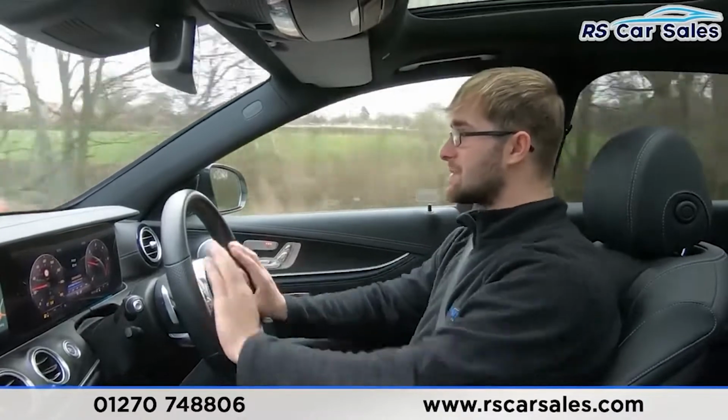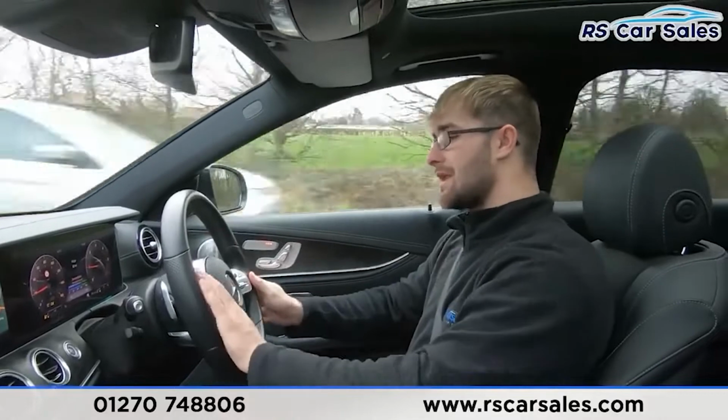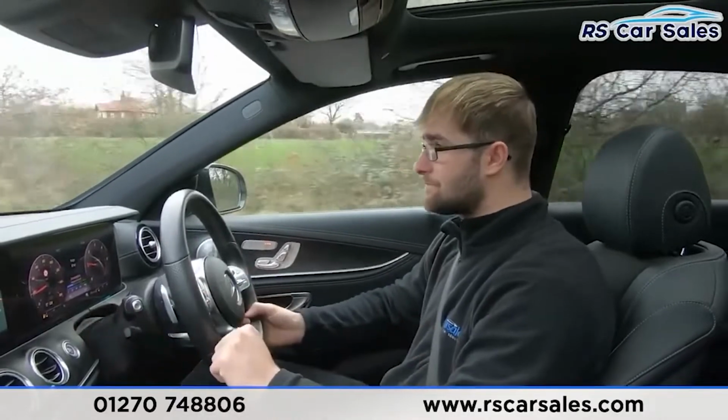Now you do have the touchpads on either side, one on the right hand side controls the screen on the dashboard, then the one on the left hand side controls the screen just in the centre.